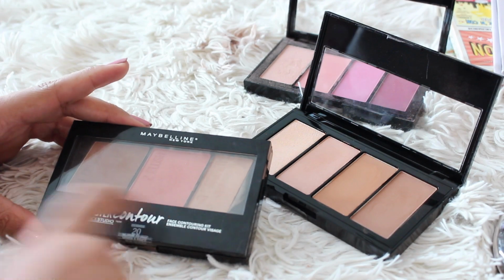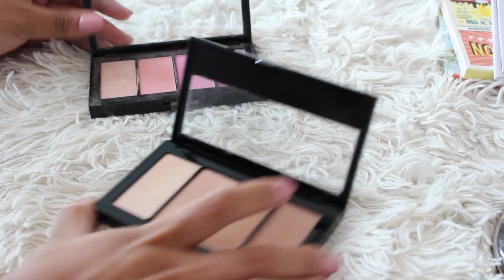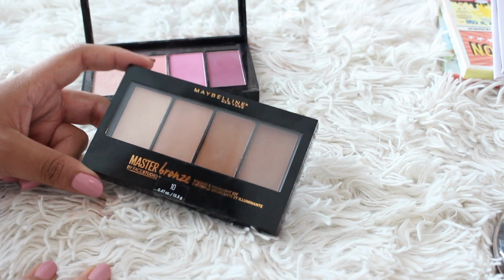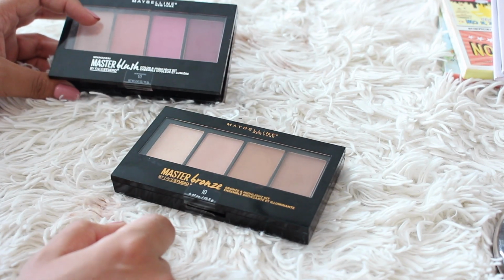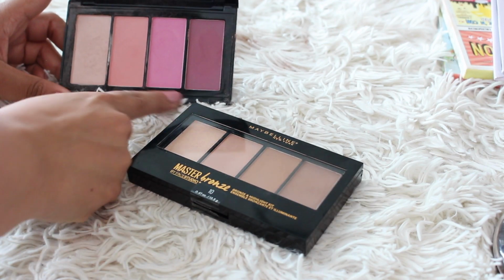A few palettes here from Maybelline. I'm going to get rid of this one. It's their Master Contour. It was fine, but I would rather hold on to these 2 because they just have a bigger variety of shades. So this was the Master Bronze. Again, could have used another shade of this. And then, what is this called? Master Blush. And I think these shades are interesting, especially for the drugstore.